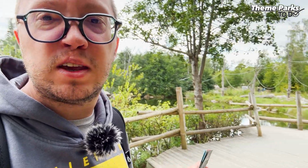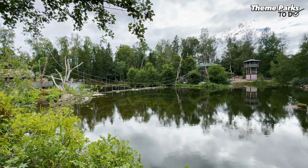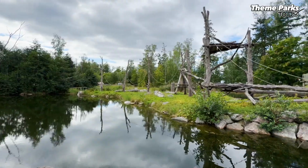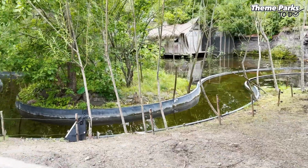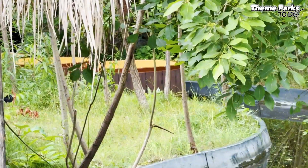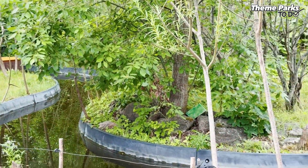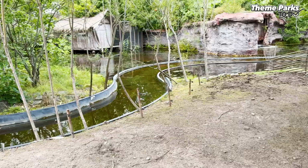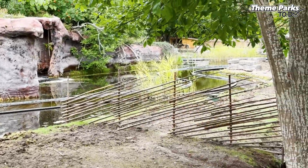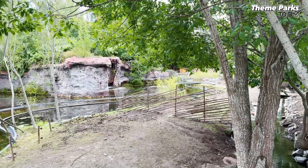It seems we're back at the whole monkey outdoor area here. This is where we had the Thai food. I have a feeling, by the way, there used to be a ride here. Ah, yeah, there you have little boats. There used to be a boat ride here. But it seems this one is not open today. Maybe it's open on other days, I don't know. But it's closed today.